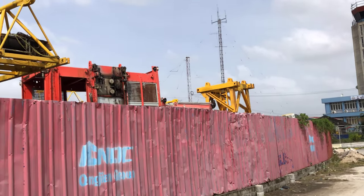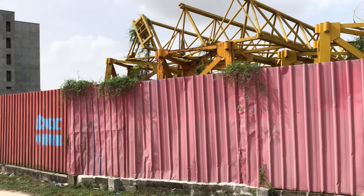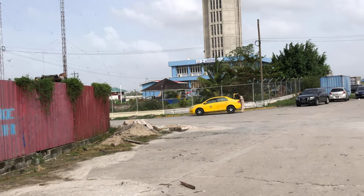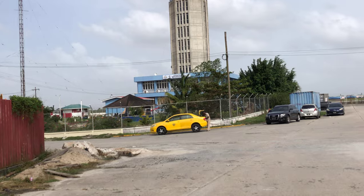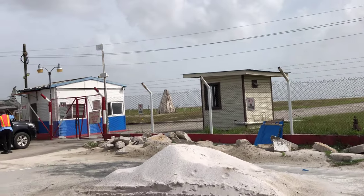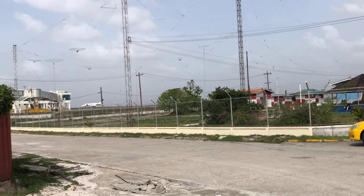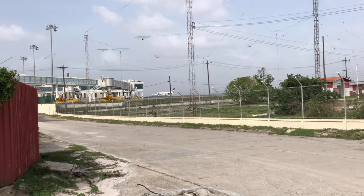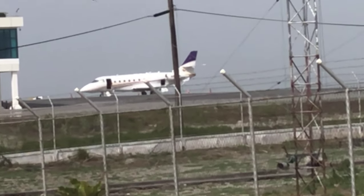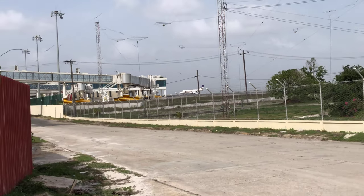The new Courtyard Marriott is over here, and the control tower is over here. So about 100 meters between the two buildings, and that's the entrance to the restricted area. That is the tarmac. The airport is way ahead. You can see there's a small business jet on the tarmac, I guess waiting to either load or unload.